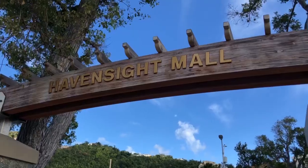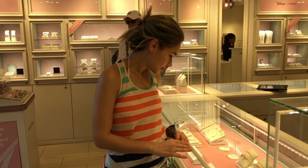We're here at the Havensight Mall. It has three main buildings. You got all the shopping you ever want and need. You got clothes, jewelry, watches, glasses, all kinds of things right here, stepping right off the cruise ships.